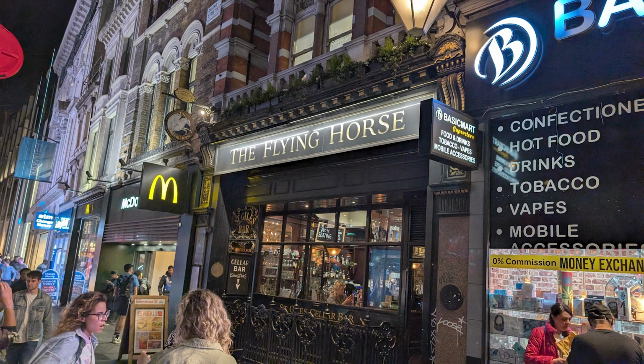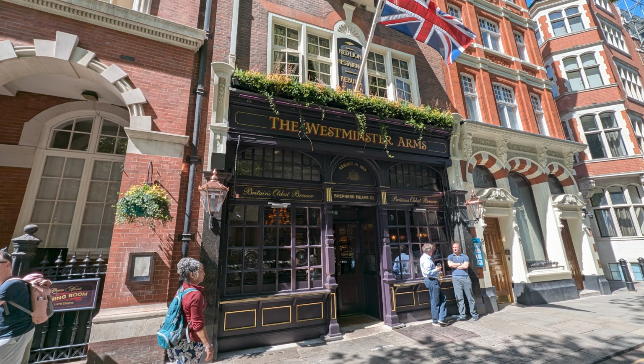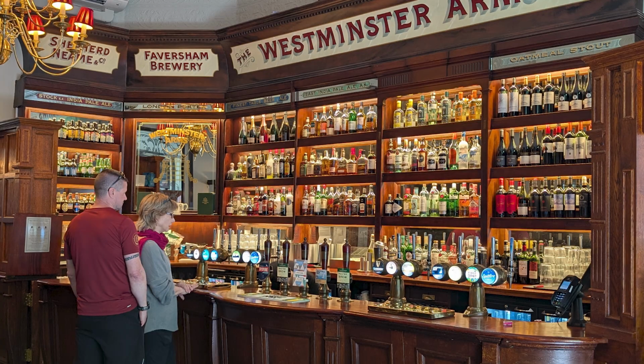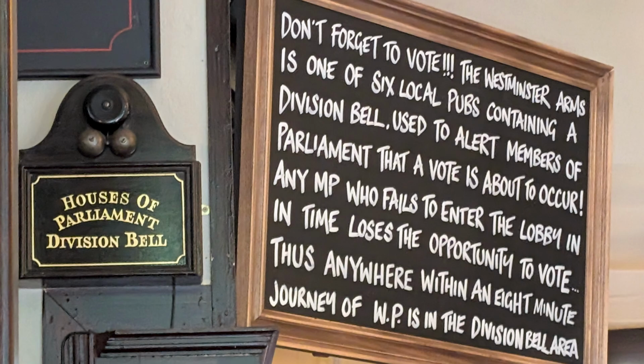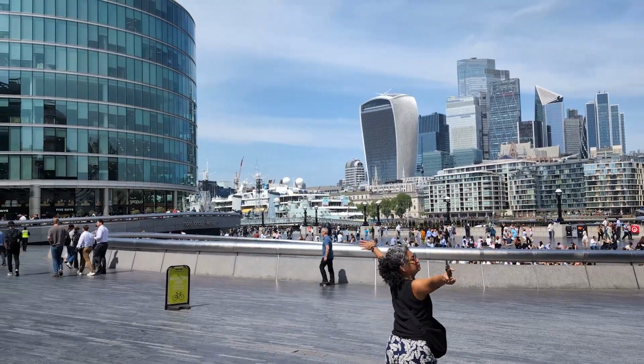Daniella and I hit the local pub closest to our hotel pretty much every night while we were there. And I loved this pub, the Westminster Arms. I learned what a division bell is. I always thought it was just a Pink Floyd album. Any pub within a close distance of Parliament had to have a division bell in it. The purpose? It would ring to let members of Parliament know they had to leave the pub to go vote. I love that. So just go walking around and enjoy the place.